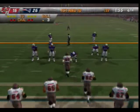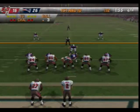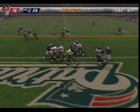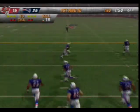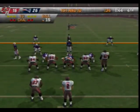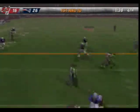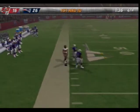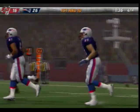So they have first and 10 here. The Patriots come out in a nickel package. Gets the pass off. Terrell makes the stop at the 15-yard line. The offense is going to hurry things up here. Fires this one deep. Drops the interception. He was in the right place at the right time, and that saved them from giving up a lot of yardage.